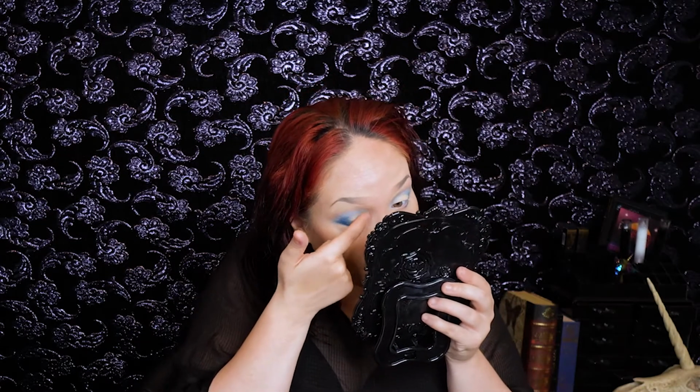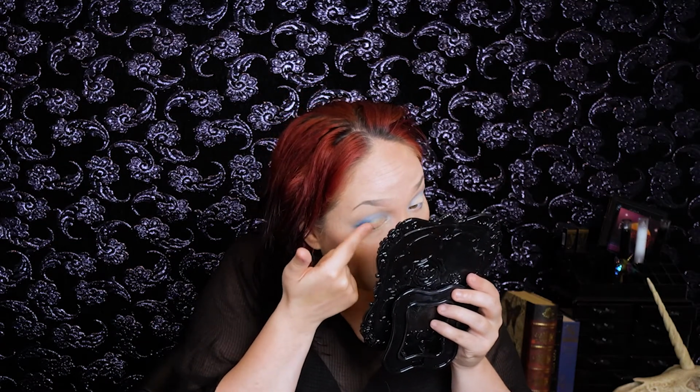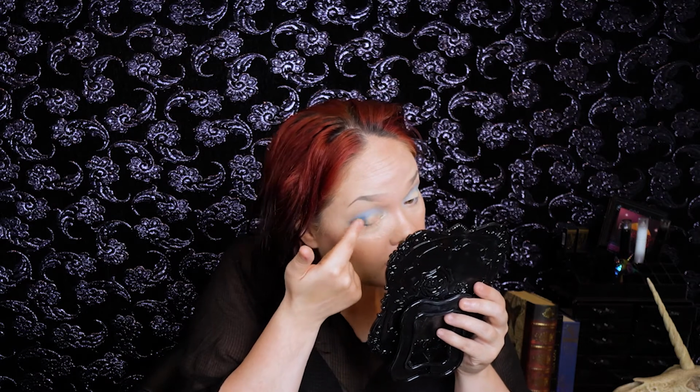This shade is definitely more of a topper. It's really, really pretty, but it's not super pigmented. It's just more of a topper to go on the eye. Maybe it would do better if the brush was wet. I'm not sure. Let me know if you've tried this brand and that was the case for you. Oh, it's a super pretty shade though.